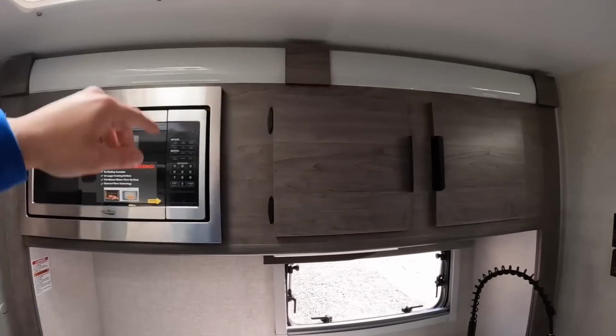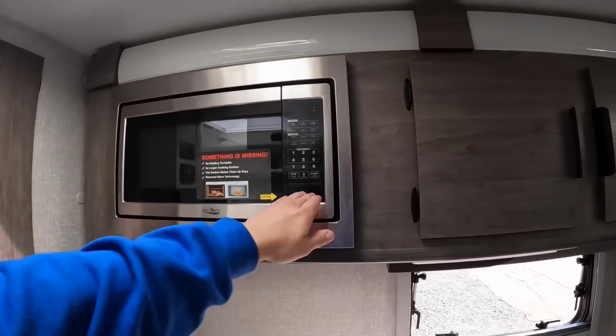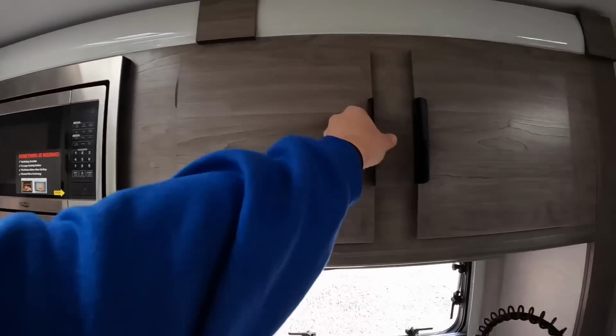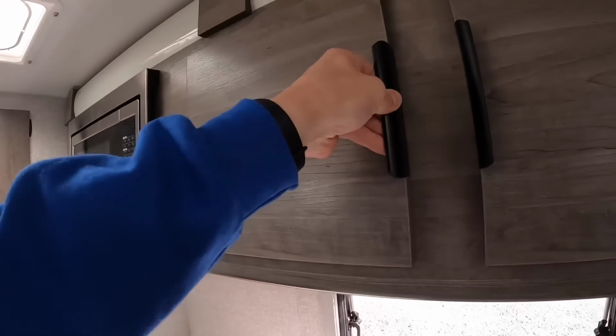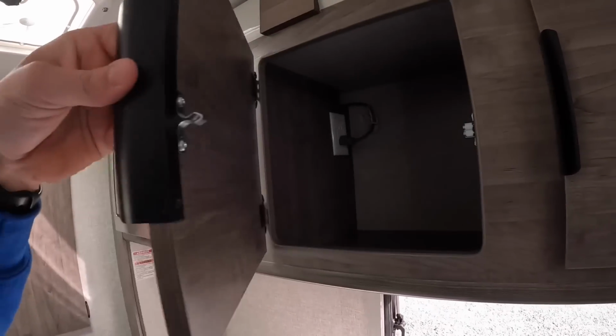Nice cabinetry. I like how there's no trim on it. It's just nice one piece there. About your standard size microwave. Couple cabinets over here. And I like these handles that they've done for 2022. No more inward locks to get stuck. You just pull and close.